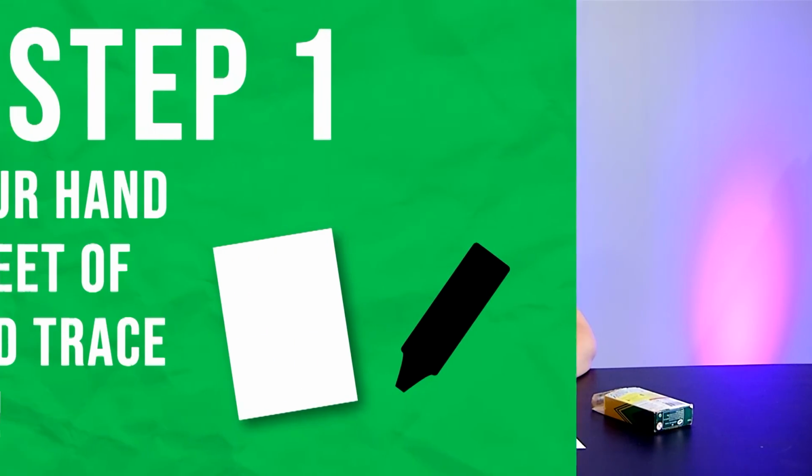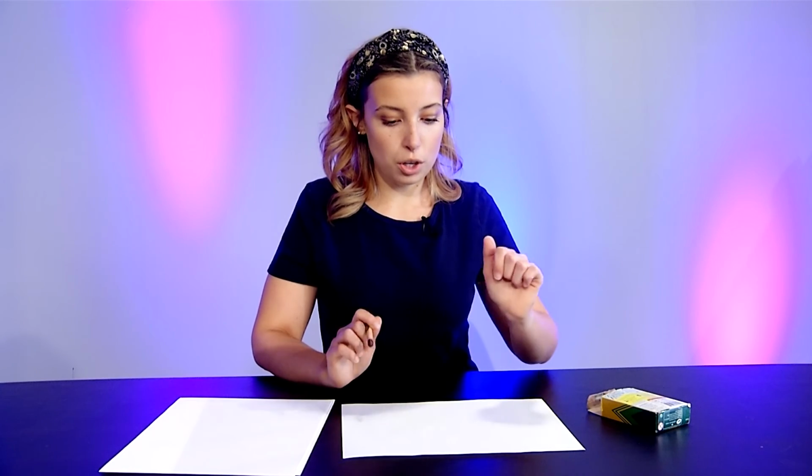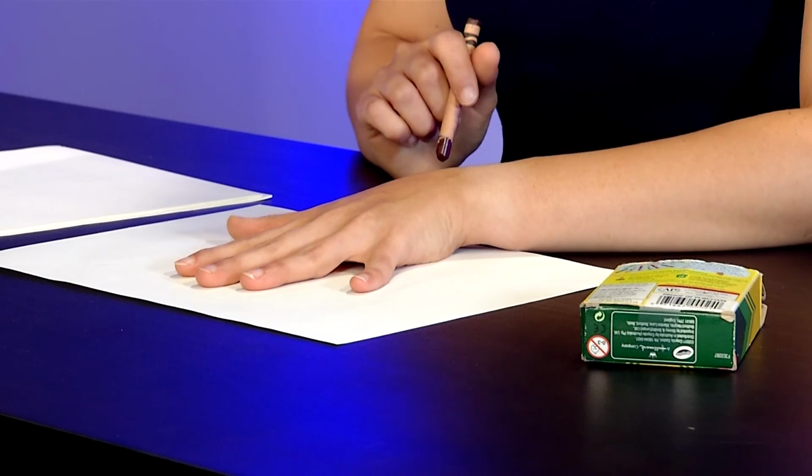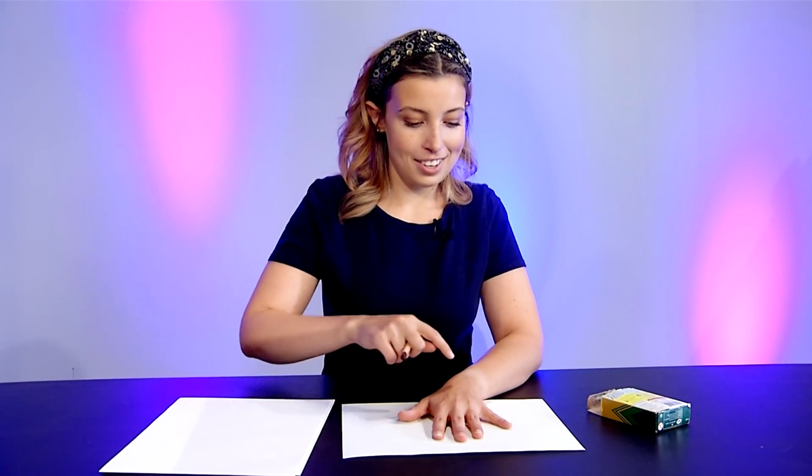Perfect. Now, like I said, we only need a sheet of white paper and then our crayons. So you can use a black crayon or a brown crayon or any color you really like to make the outline of your turkey. That means the shape of your turkey. And we're going to use our hands to create the shape. So what you're going to do is put one hand. I use the hand that I don't use to color with, because that hand's going to be busy making the outline.